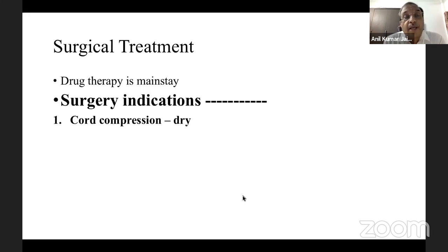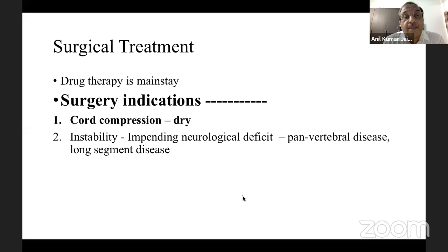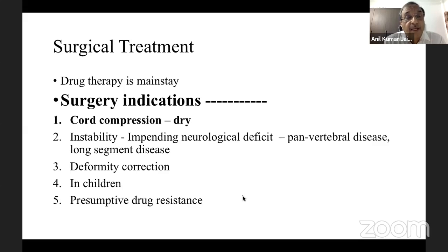you are operating for a neural deficit, or you are operating for instability, impending neurological deficit due to a panvertebral disease where the body and the posterior complex are simultaneously diseased, or a long segment disease where after decompression the graft needs to be spanned by instrumentation, or when a deformity correction is to be contemplated in active disease, particularly in children where we have a severe kyphotic deformity and where you are suspecting a drug resistance, you want to procure tissue to submit for a demonstration of resistance, and that is why presumptive drug resistance is an indication of surgery.